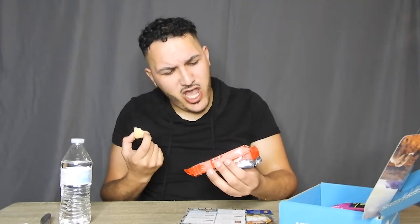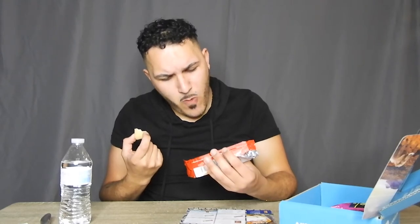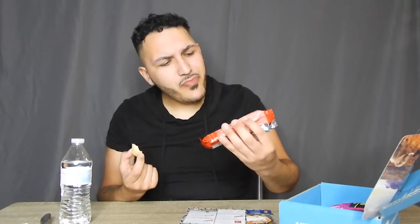So these are actually good. They remind me of some kind of shortbread biscuit from the grocery store. They are dry though, but they start melting in your mouth as you're chewing. I would definitely give this a 4 out of 5. Okay, I'm not gonna finish that.